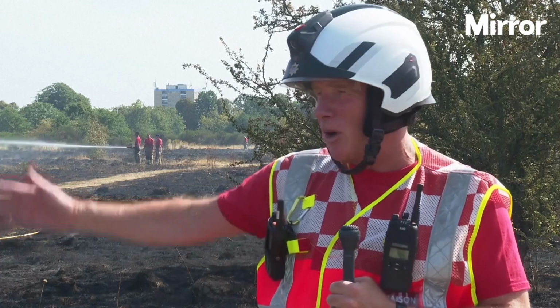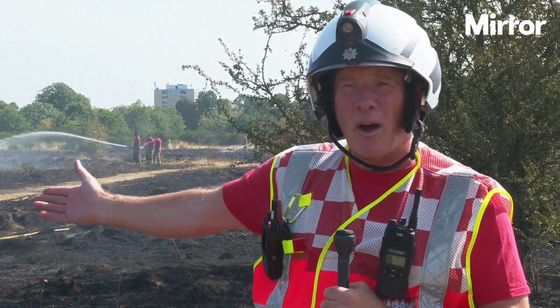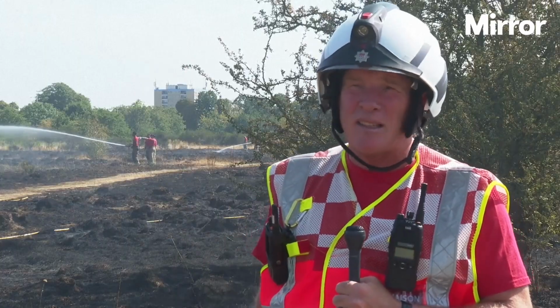And as you can see behind, we've just got grassland that has spread through the fire, which catches with the wind. We've got a bit of wind today, doesn't help us.